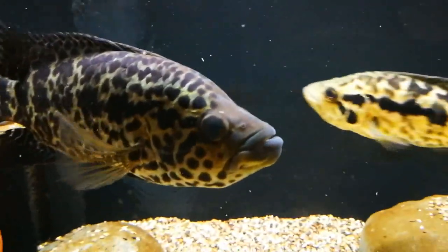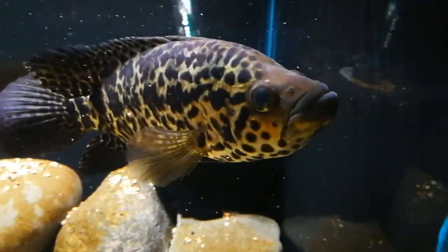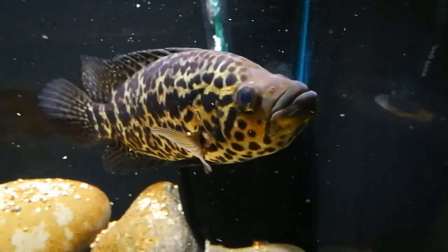This one's got dull eyes. Maybe the eyes will come better when I've had him longer and he's settled more.